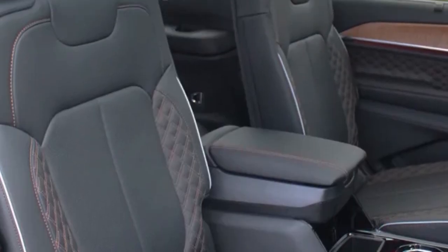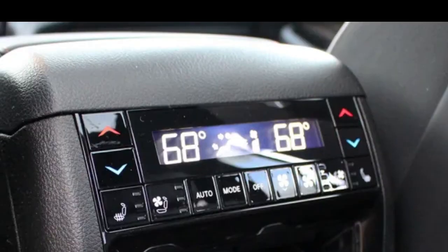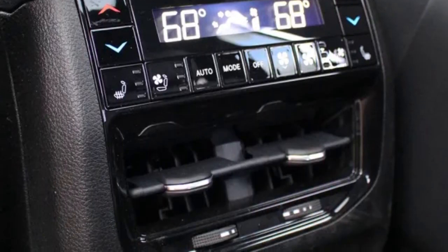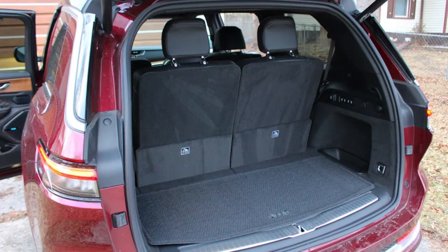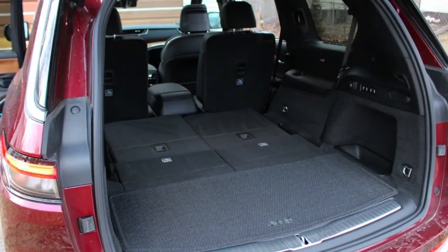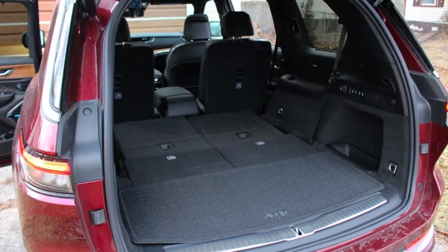The Grand Cherokee's load floor is also a bit higher, which applies to the 2-row model as well. Cargo capacity is still pretty strong. You won't find as much space behind the 2nd row as in a Toyota 4Runner or Honda Passport, but 37.7 cubic feet is still on the large side for a midsize SUV.